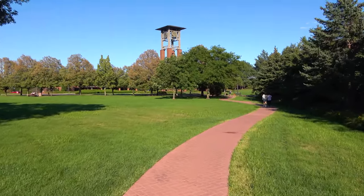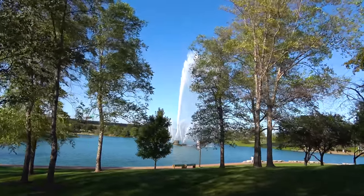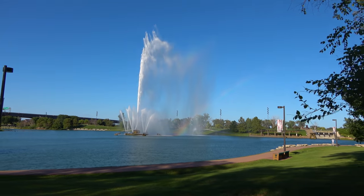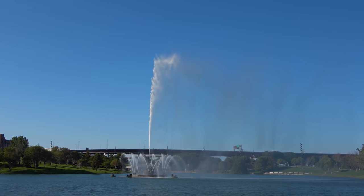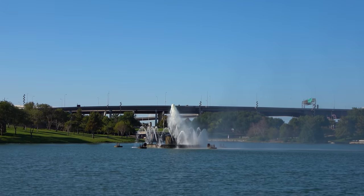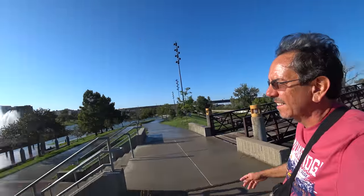Actually, I think now we are on the right path. There's the fountain. I guess they only turn on the big jet at certain times. There it goes. Yeah, those cicadas were kind of annoying. Look at that rainbow. I didn't film it, but I got all wet because I was walking around and the fountain goes up like every 5 minutes. And the wind, you know, brought the water all the way here and I got all wet. Isn't that beautiful?